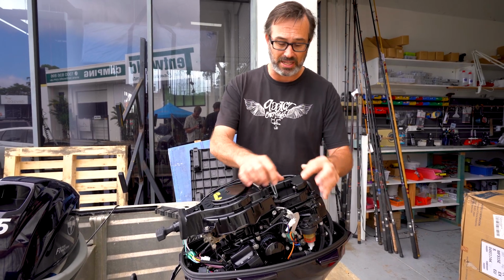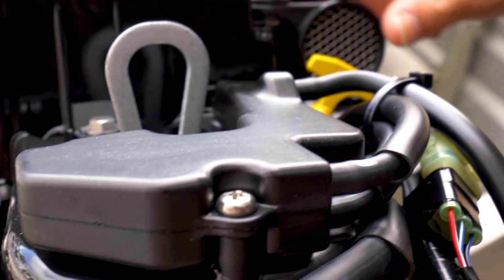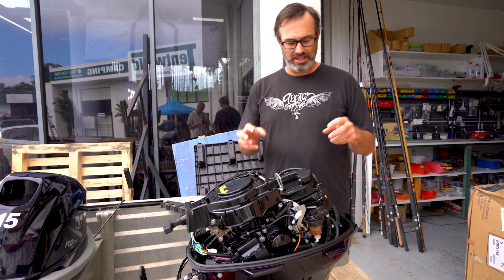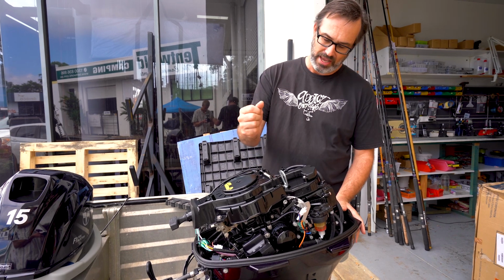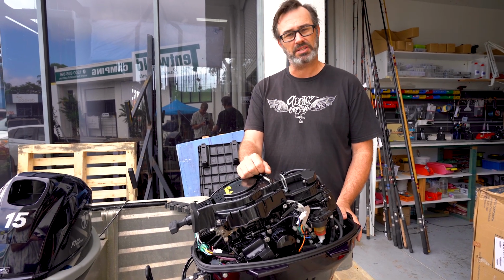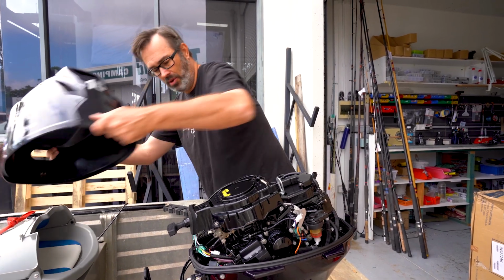All the screws and nuts and bolts all the way through here are marine grade stainless steel, so they won't corrode. I've had many, many outboards over the years, and I can tell you, the first points to corrode are the screws, nuts and bolts. That's pretty much it. It's fuel injected, and at 15 horsepower, this little tinny is going to rock and roll. So I'm very happy with the Tohatsu.